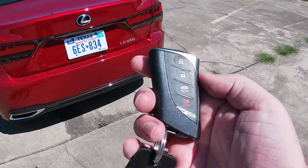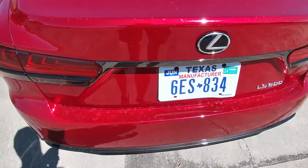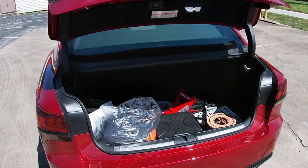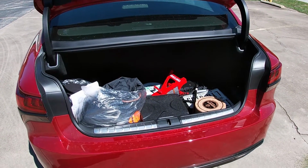So, you want to open the trunk by using the key or whatnot? Well, I think not. We can walk up, just kick our foot underneath, have the key in your pocket, and up goes the power-assisted trunk lid. I've always loved things like that. You see a lot of it on SUVs, but not so much on cars like this.